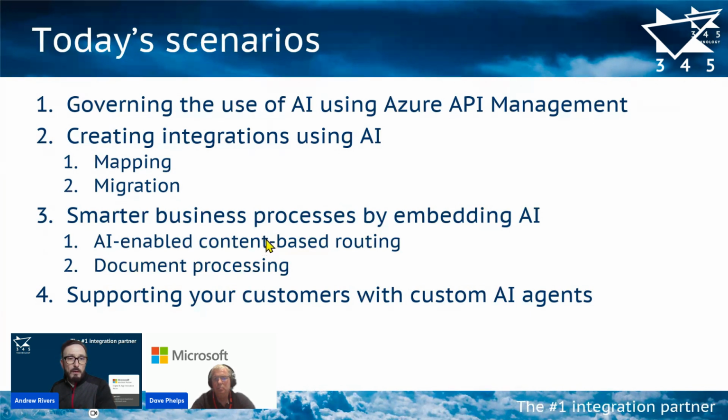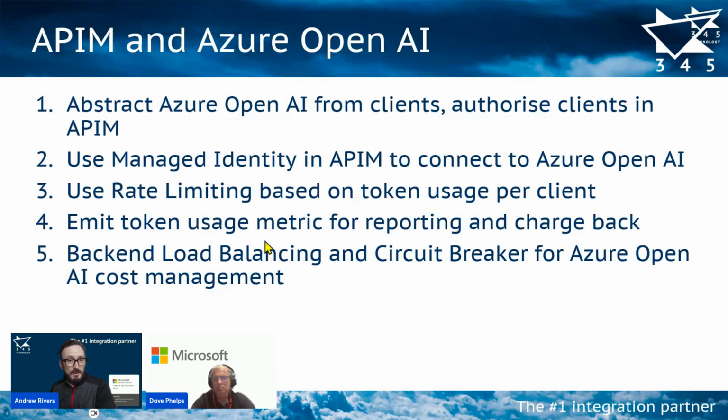So what I'm going to do now is hand over to Dave to talk us through API management and Azure OpenAI. So, Dave, from a business perspective, what's the key driver here? Because this is something that Microsoft have been talking about quite a lot, but certainly it's not something that my customers are talking to me about a lot. So what is it that people might be missing as to why this is a really important thing?